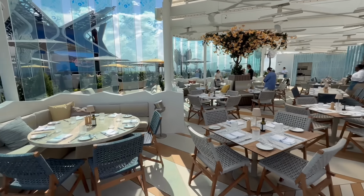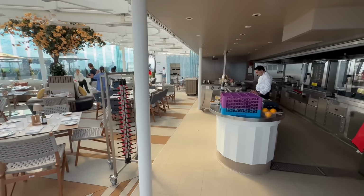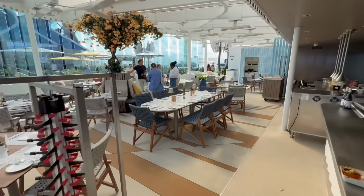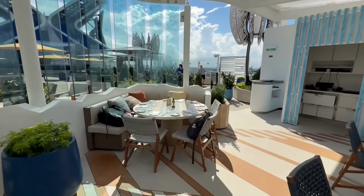But before it was Bora, it was Rooftop Garden Grill, which was our favorite for grilled steaks. We love those steaks. So it has a lot to live up to, but a beautiful restaurant nonetheless. And I can't wait to have an actual brunch instead of just a dinner up here.